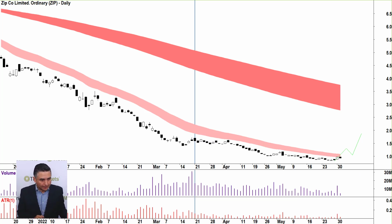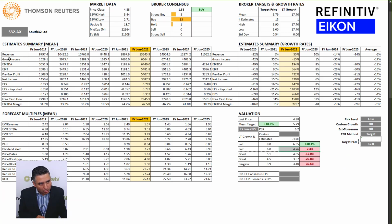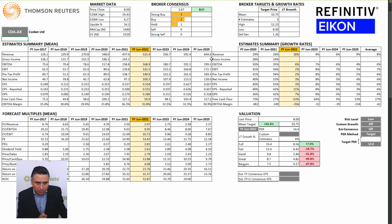Interesting. Let's have a look now at, you want to look at Codan on the broker views, Julian? Let's do that for you. So let's go here, CDA. We'll punch that in. We do have some brokers here covering this one. We've got 3 strong buys, 5 estimates, but we've actually got 6 brokers. That's impressive. 3 strong buys, 2 buys, and 1 hold. We have a mean target of 1075, which is 34% above the current price.